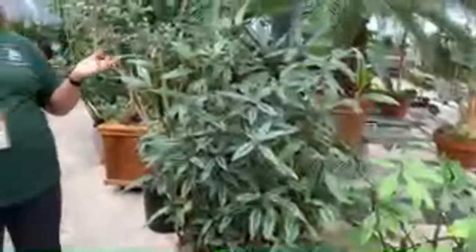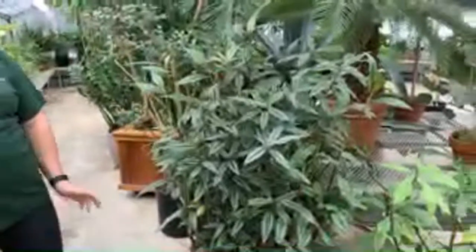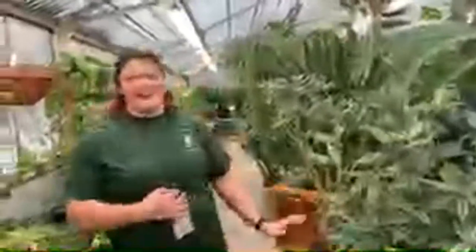We also have things such as blue ginger, which a lot of people wouldn't think of having ginger as a plant. We also have a white one on the far side, which I actually love when it's in bloom because it smells like jasmine and it's just breathtaking. It's like the perk of my job being able to smell that.